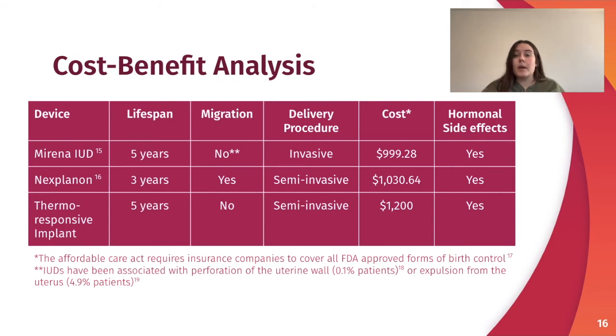Nexplanon has a listed price of $1,030.64. Although the implants are very similar, containing EVA, barium sulfite, and etinogestrel, the redesigned implant requires extra manufacturing of PU hooks. The extra manufacturing makes the device more expensive than the Nexplanon at an estimated $1,200. Though, due to the Affordable Care Act, insurance companies are required to cover all FDA-approved forms of birth control.